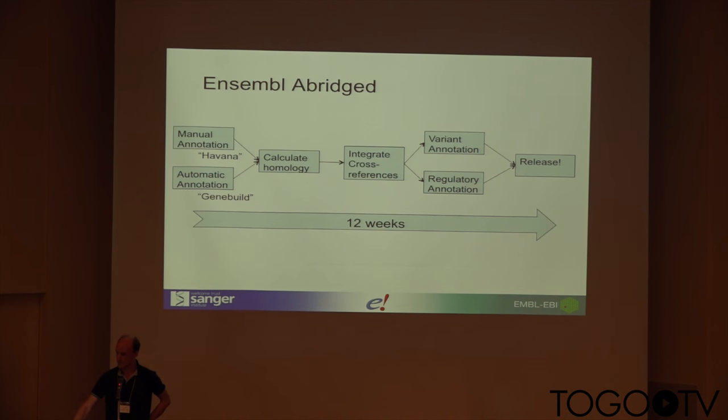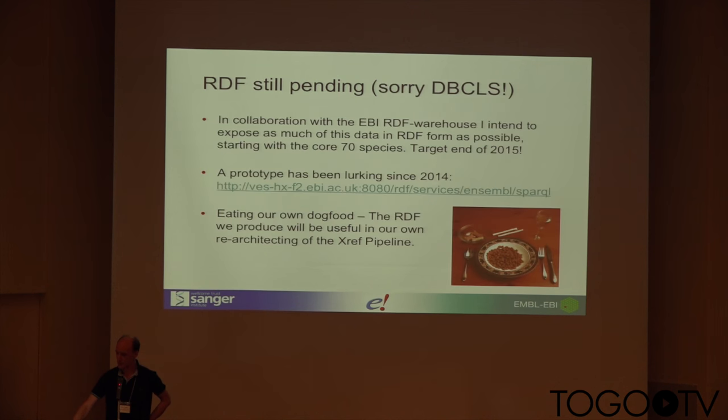Now, when it comes to the RDF side of things, we made a prototype last year, and it's kind of lurking. It's for Ensembl Release 77, for those that care. I don't think it's available off-site. I found that out this morning, but never mind. I can get you the data, but it's about 60 gigs.